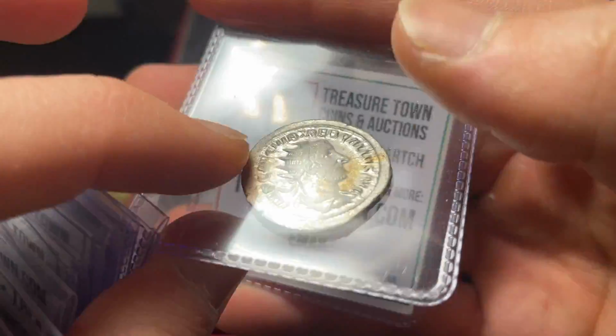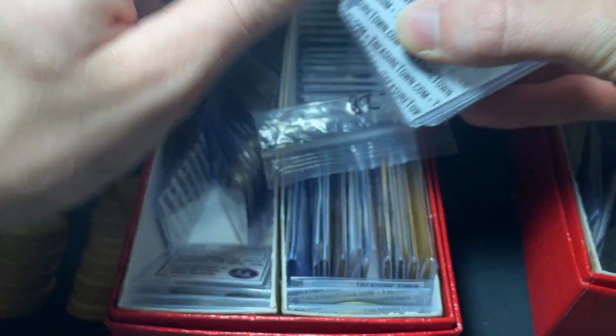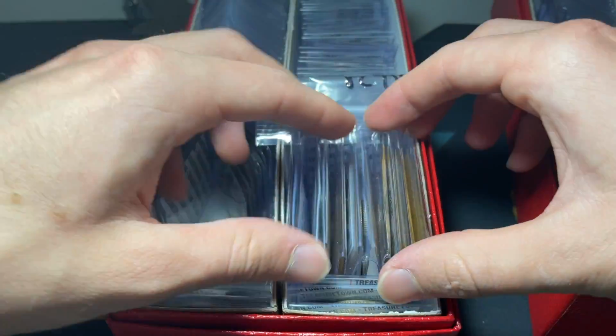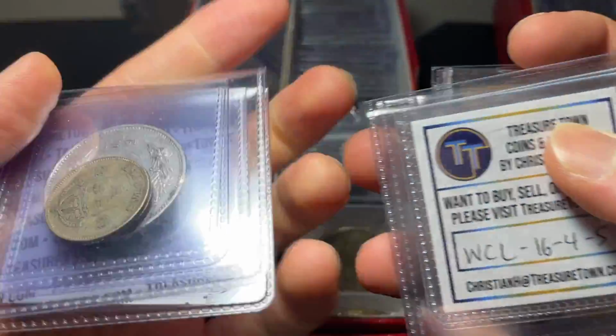And this one's fully struck. Great look to it. So there's going to be a lot of potential for good deals. I often find I'm able to source the material cheaply, but I lose money on a fair amount of the coins, and some wise buyers often pick them up well.